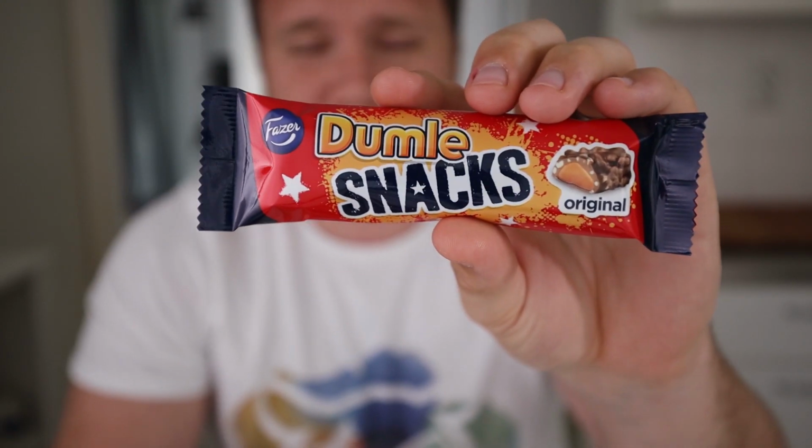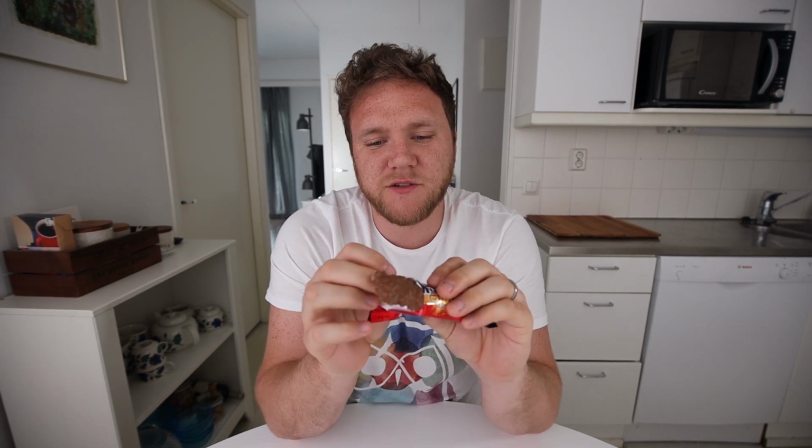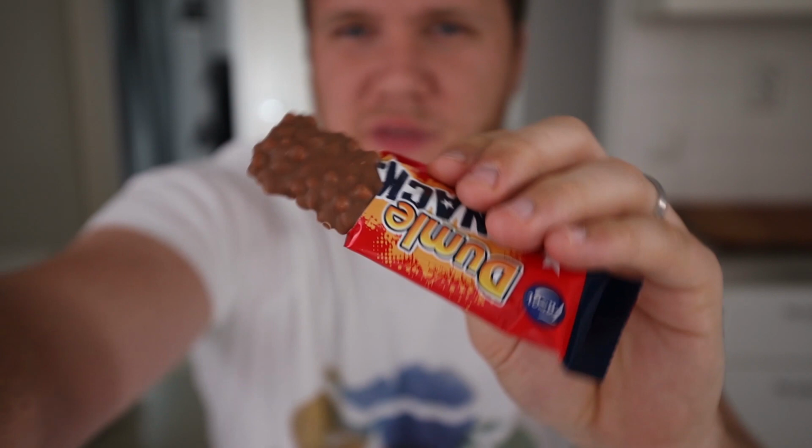Now, of course, I've had the Doomlet in the little sweets, but I've never had this one before. I can only imagine that it is a Doomlet and they've made a chocolate bar out of it, which, quite frankly, is genius. As soon as you open it, you definitely get a little smell of the classic Doomlet flavors. Chocolate and caramel, I guess. And it also looks like there's some kind of Rice Krispies in there to give that bubbly texture. But let's just bite it.